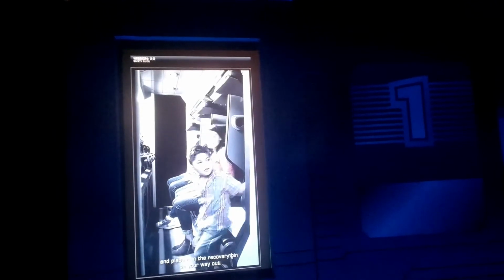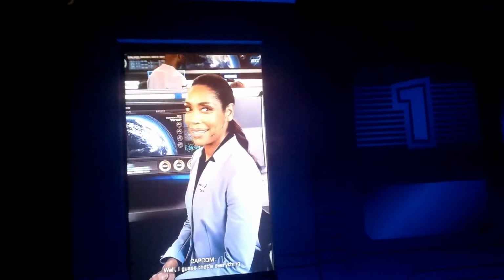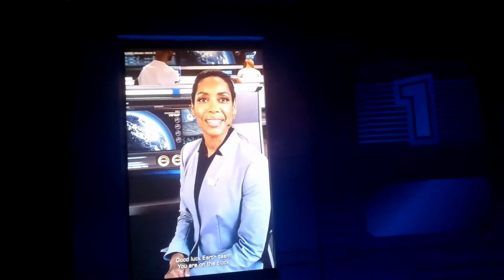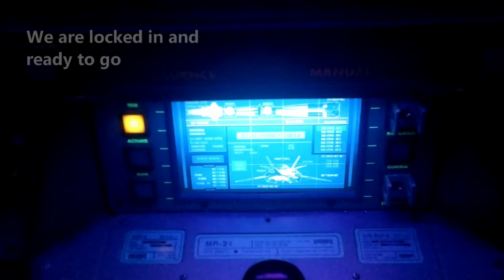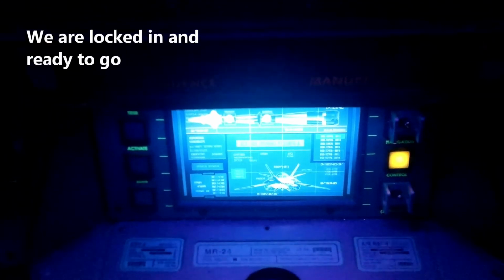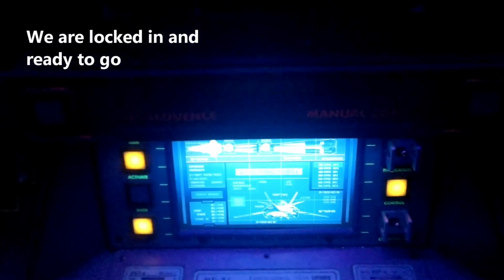After you have completed your mission, remove your X-2 booster and place it in the recovery bin on your way out. They're all yours, Capcom. Well, I guess that's everything. Good luck, Earth Team. You are on the clock. Oh, God. Okay, let's go. Well, I don't know. Good luck, team. All of us here at Mission Control wish you a safe journey around the planet.